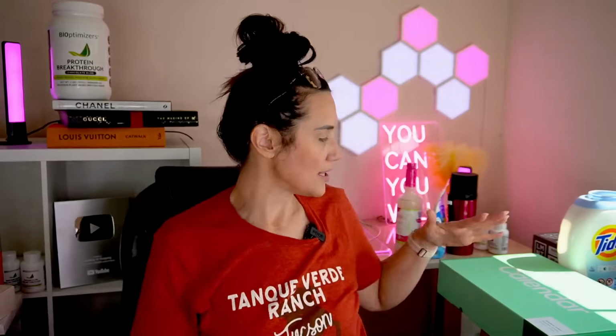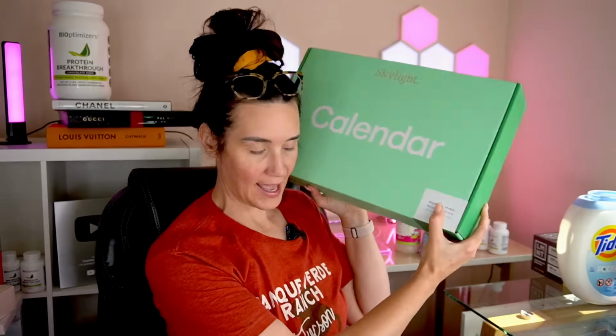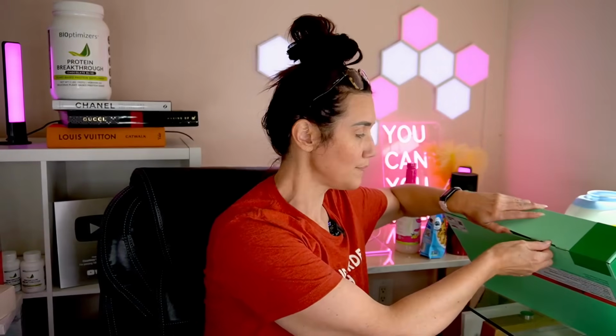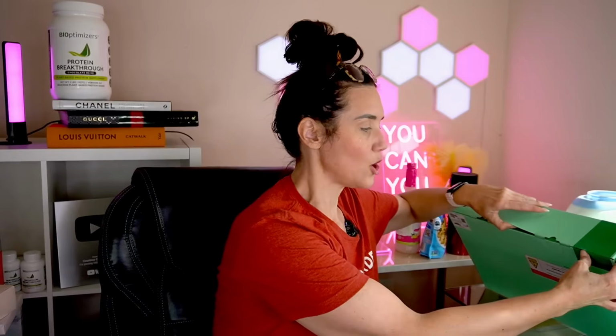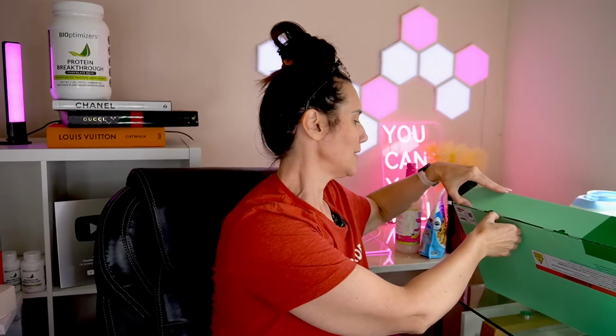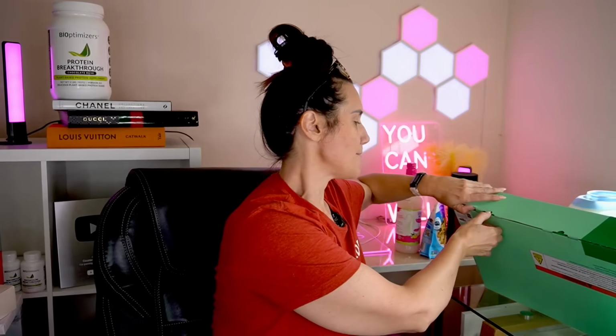Okay, the next thing I bought is "Influencers Influenced Me." It's an organizational calendar. Have you guys heard of these from Skylight? Mine just came. I was not interested at all in them until I started thinking about my meal planning for GLP-1, tracking my shot, and also my kids' schedule is really busy, and my schedule has gotten busier. I've got booked again for like six shows for HSN coming up, just a lot's going on.